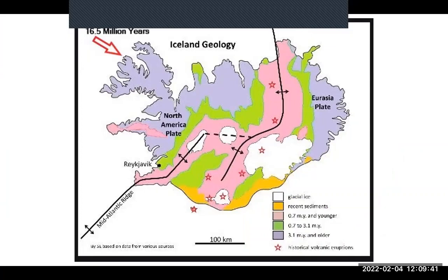The oldest rock that I can find, the older reference is up there, 16 and a half million. So Iceland is really very young. And you've got three colors here. There's this purple, which is the youngest, flanked by the greens here, and then flanked by these plates outside here. We'll look at some of these. We'll look at this area and a couple of places here.